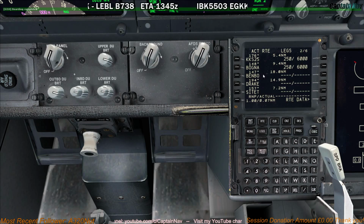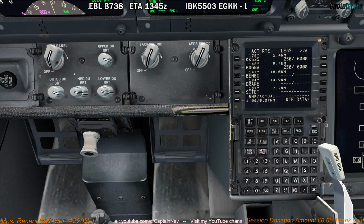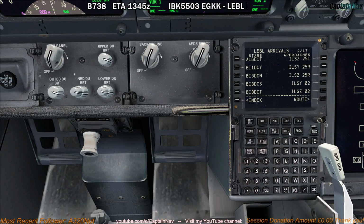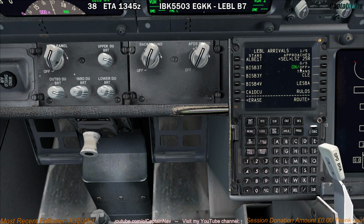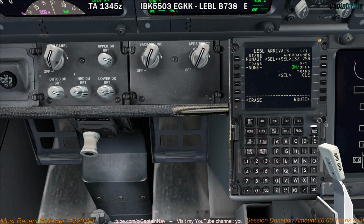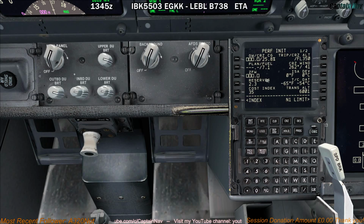Okay, so I mean, there's obviously not gonna be a lot of traffic and no ATC, so we'll probably be able to wave that. So that's all good, and on the other side, for the moment at least, I will be anticipating ILS Zulu 25 right via Gaia and the Puma arrival. Puma 3 Tango. That's good. Go back to the perfinite and then we can wait.